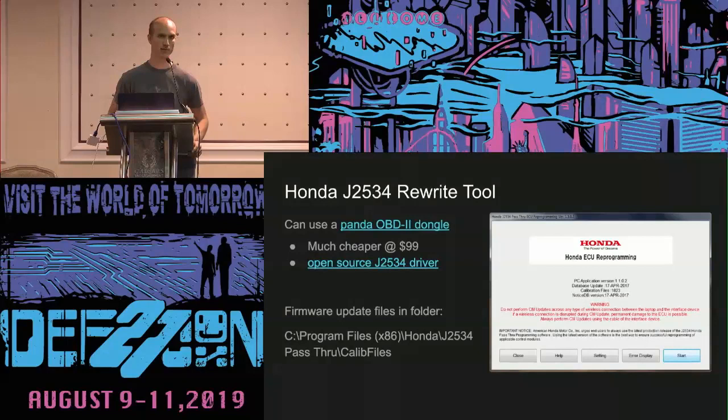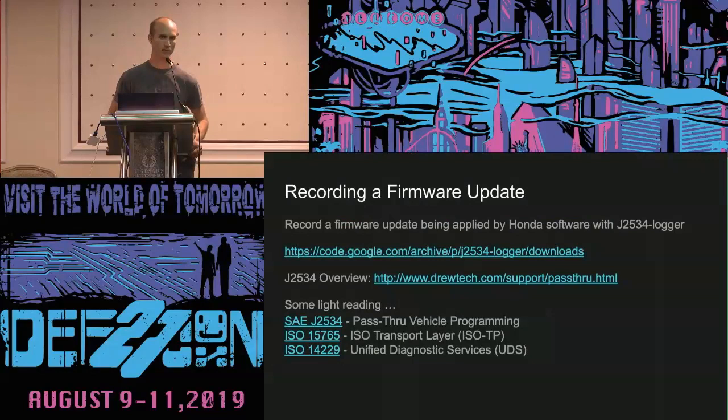So that 4 hours that I spent installing this software on a really fast machine, another thing that it drops alongside this executable is the actual firmware updates. So that's how you get the actual firmware update files, and they're in this folder here that I listed at the bottom. So, okay, now we've got a flashing tool, and we've got firmware updates. Now what we want to do is reverse engineer whatever the process is, so that I can replicate it and build my own software that actually does this.